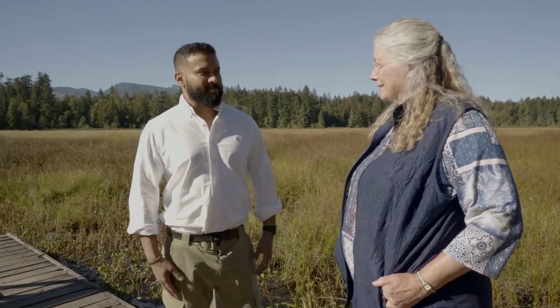Tell us about where we are. We're at the Hamilton Marsh, which is not too far from the town of Qualicum Beach, here in British Columbia on Vancouver Island. And it's a fantastic marsh. There is a 360-hectare area of wetland forest, and within it is this 36-hectare marsh.